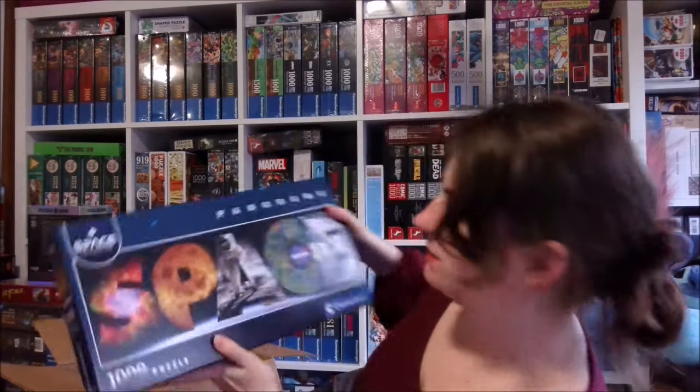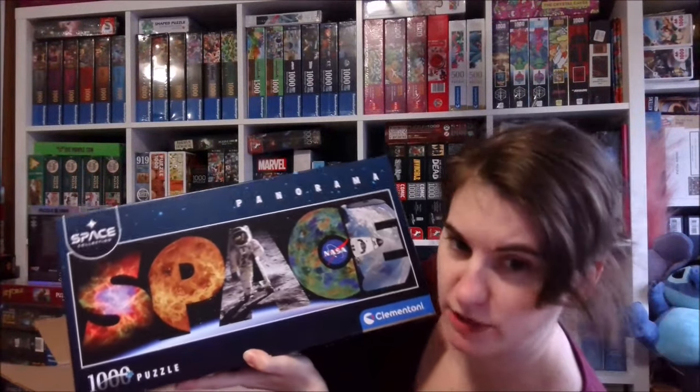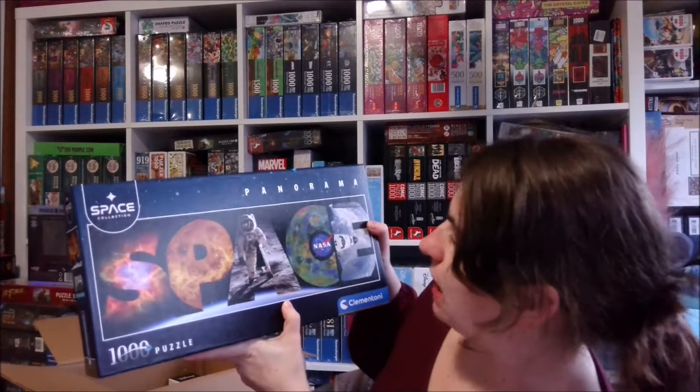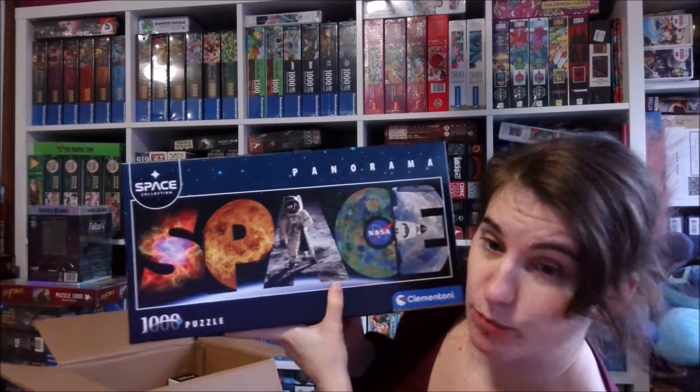Oh, this one is awesome, look at that. Space. They are all from Clementoni, by the way, so that's space. And I saw that, and I thought I want to buy it, and I didn't, and that's good, because my dad obviously bought it. So now I can do this. He told me it is very, another double. It is very hard, but we will see.